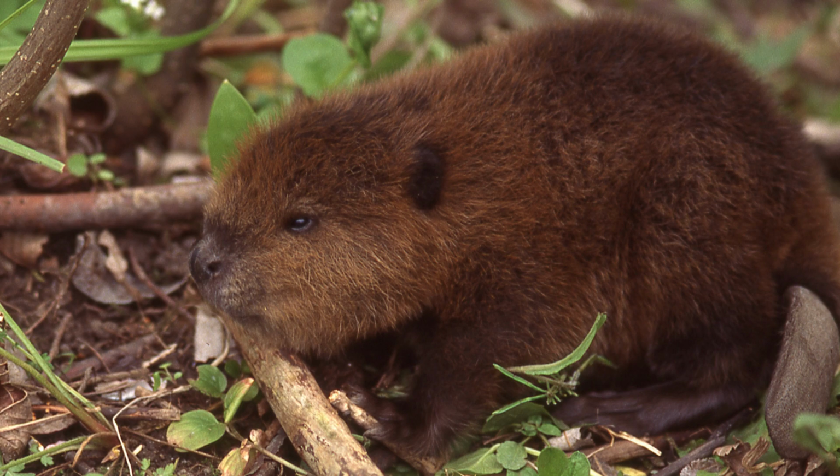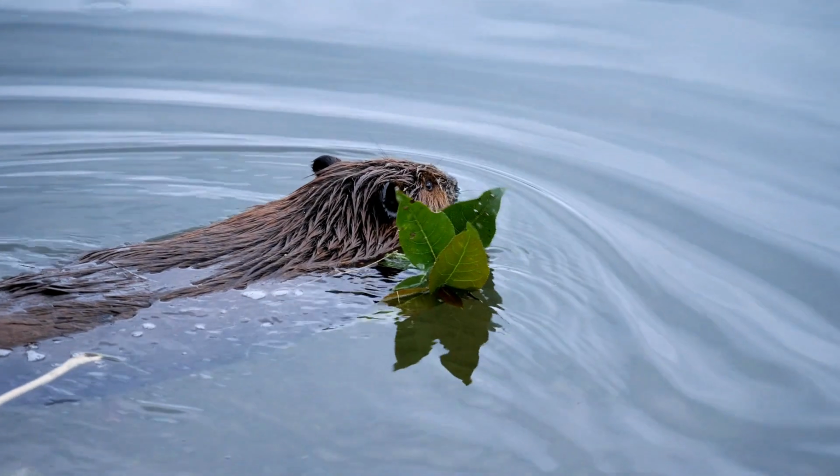The mother beaver takes care of the kits, sometimes with help from older siblings. The kits stay in the lodge for the first couple of months of life. Beavers have a long childhood and don't sexually mature until 2 to 3 years old. They may remain part of their family unit during this time.